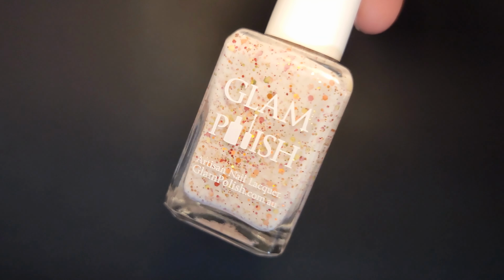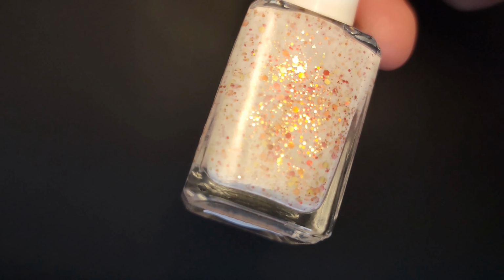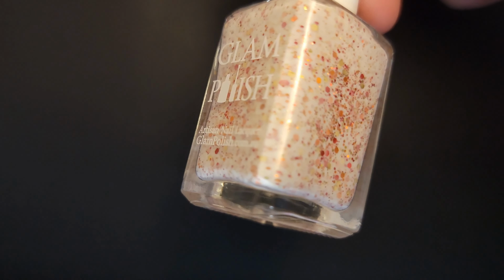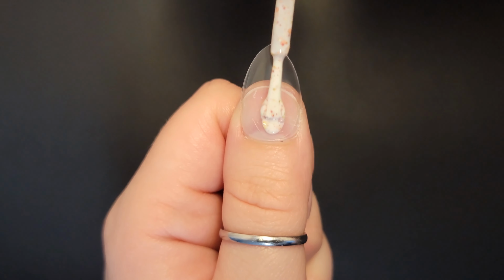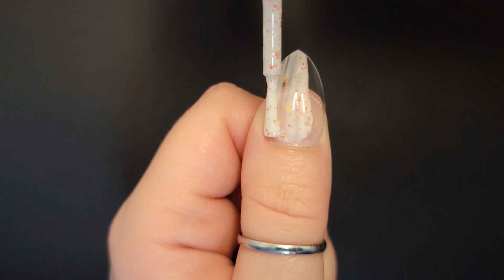Number 9 on my top 10 list is I Smell Children by Glam Polish. This one has a similar formula to the previous polish, but it's a white crellie with different sizes of gold, red, and orange metallic glitters.